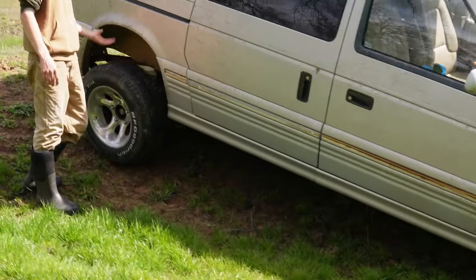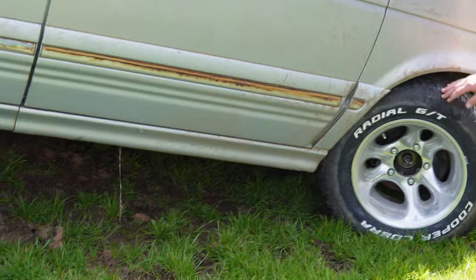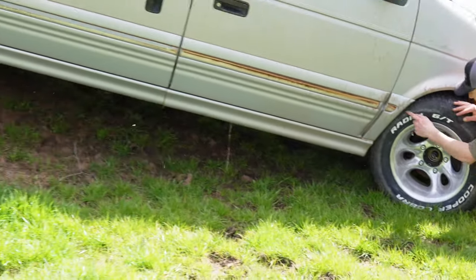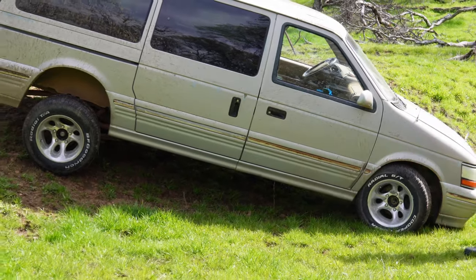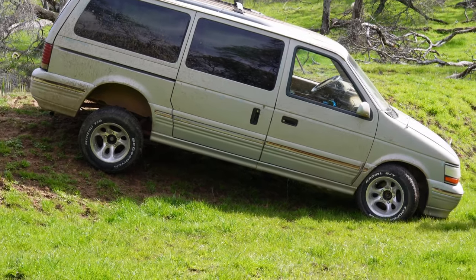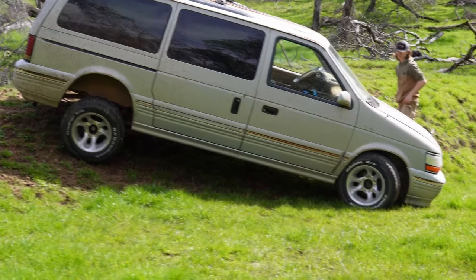See the flex on this thing? Oh my lord. I had no idea it had this much flex. I mean, the front, this is it. It does not get any better than that. The fender's in there. Look at that. This thing is, oh my lord.